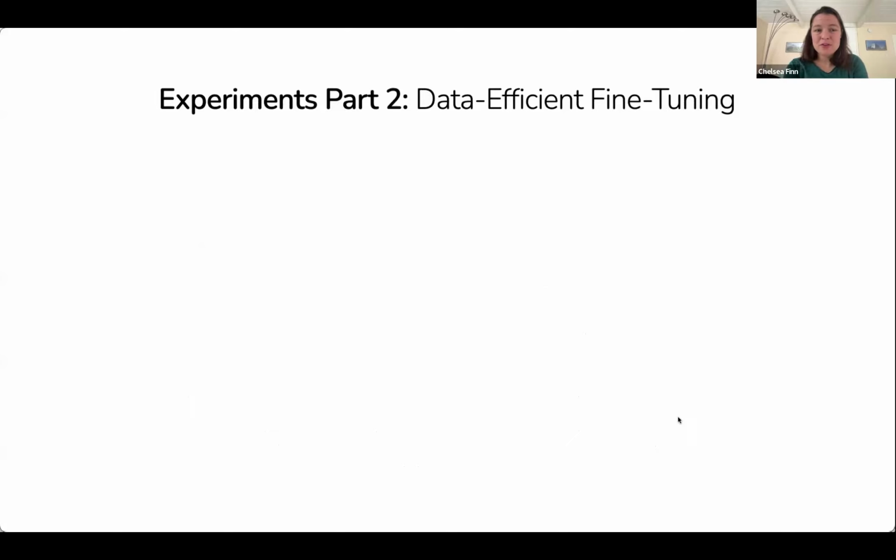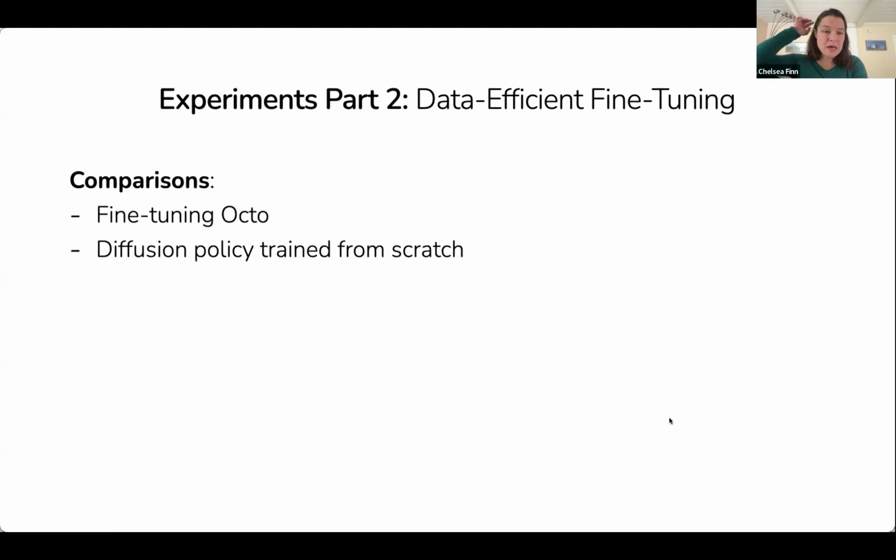Cool. And then beyond just evaluating them all zero shot out of the box, we also looked at whether we can fine-tune to new tasks, which is important because we might care about tasks that are very different from things that are represented in the training dataset. We're actually going to do this on a third robot platform to emphasize the generality of the model, and we'll compare to fine-tuning the Octo model, as well as to diffusion policy, a state-of-the-art imitation learning method trained from scratch. And we'll compare to diffusion policy with and without bells and whistles, since there are some design choices like action chunking, using absolute actions, and so on, that diffusion policy includes, but OpenVLA doesn't include and could probably benefit from.